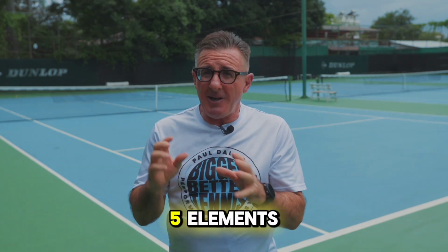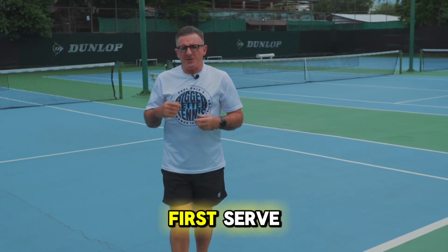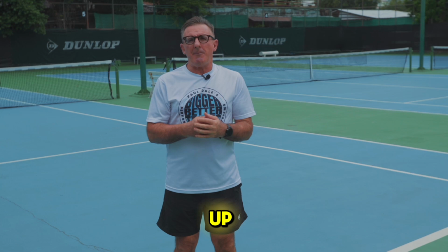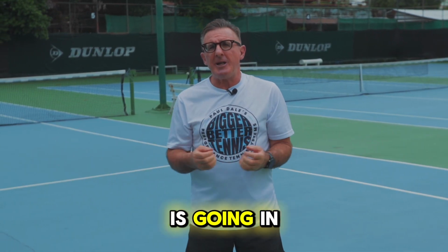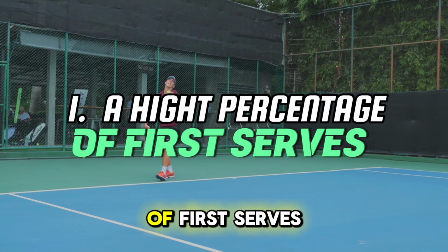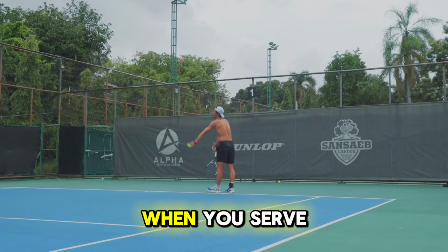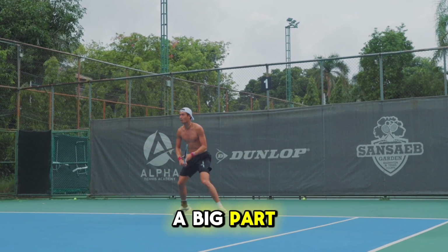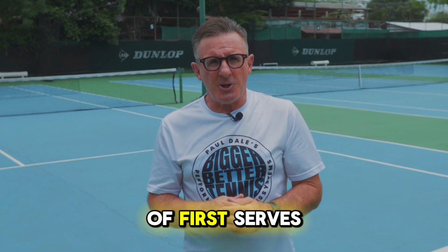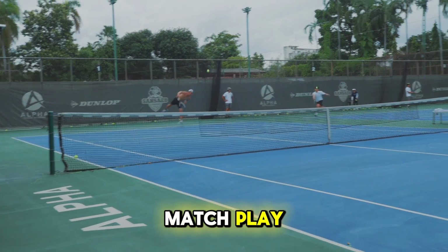Even without these 5 elements, you may be able to win, but with them, it's going to be a lot easier. Owning a first serve that can do damage can set you up for success, but it all depends on how many times the first serve is going in. Achieving a high percentage of first serves in a match will give you a big advantage. Of course, when you serve, the depth, direction and speed of the ball play a big part, but a high percentage of first serves during a match is our first element of match play.